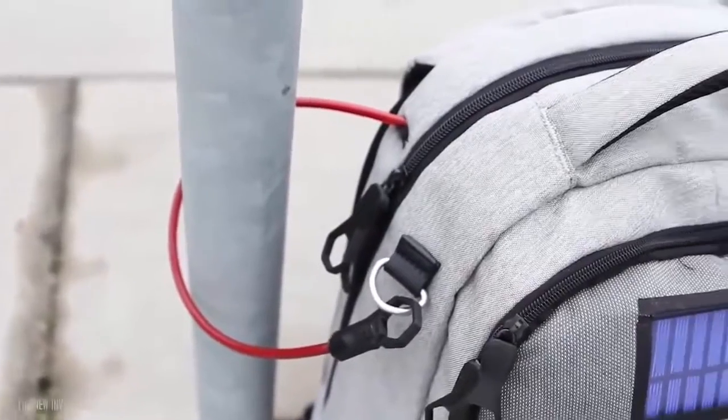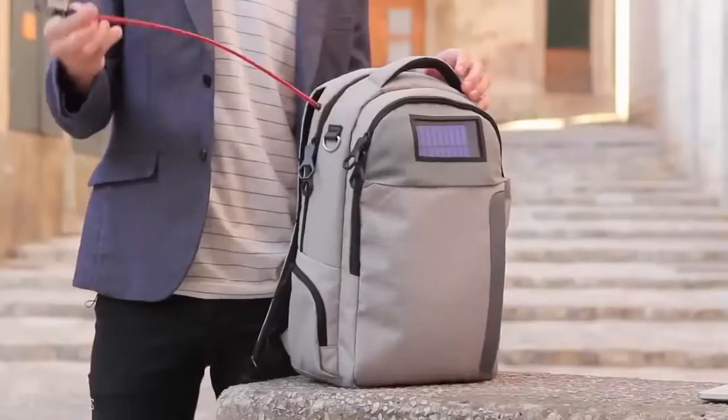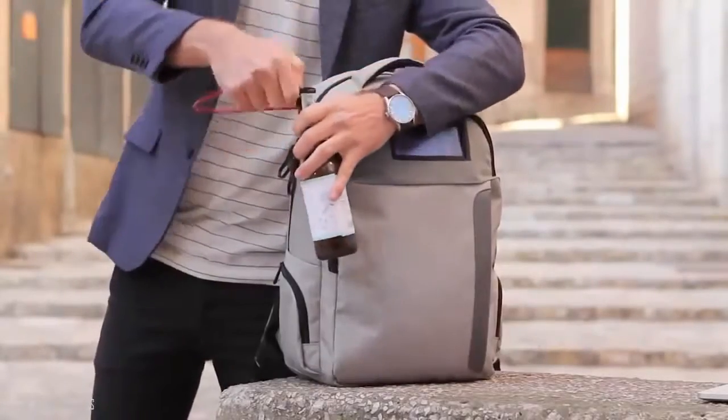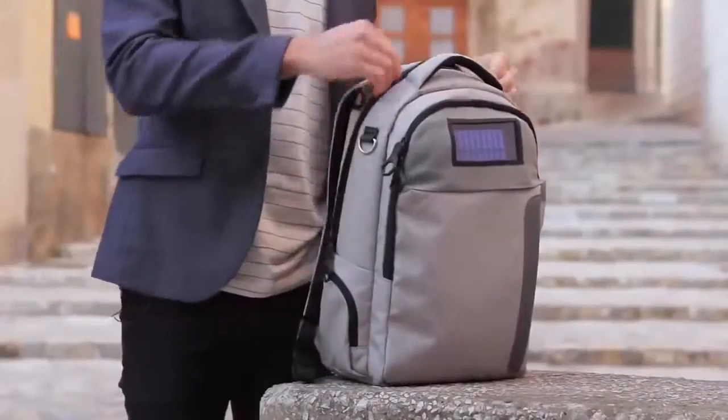Because of the unique design of the zippers, you can also lock the zipper shut while locking it to a fixed point. The bottom of the cable cannot be removed, and the exit point is reinforced, so it's super strong. Also, the end of the lock works as a bottle opener. Cheers, salud, santé, skål.